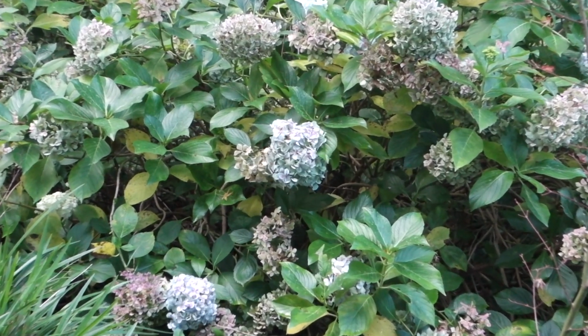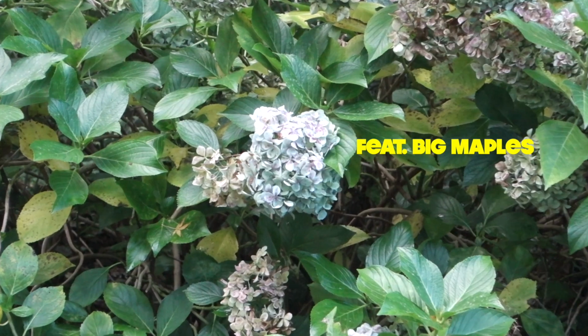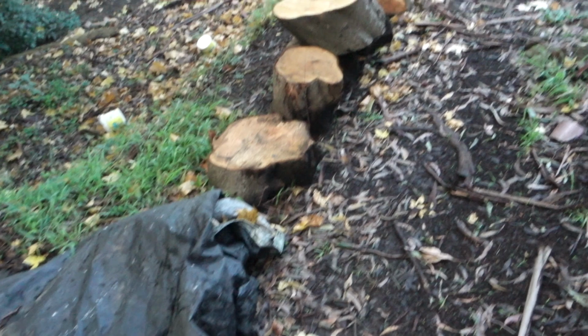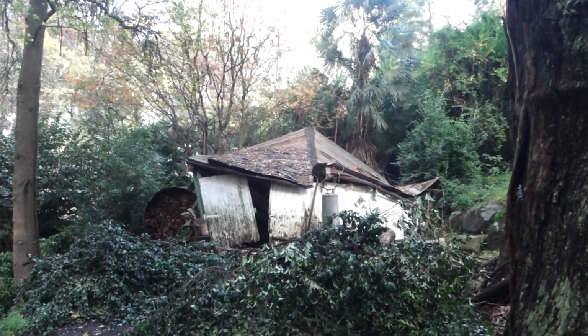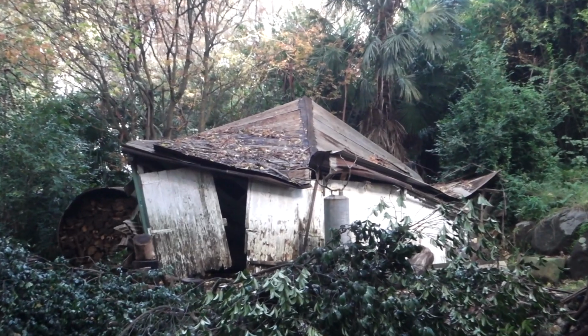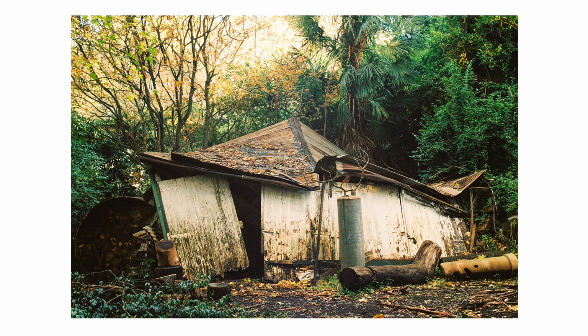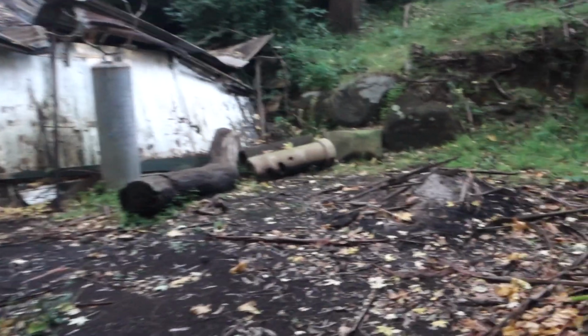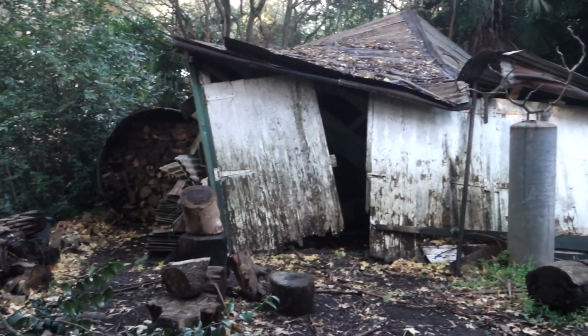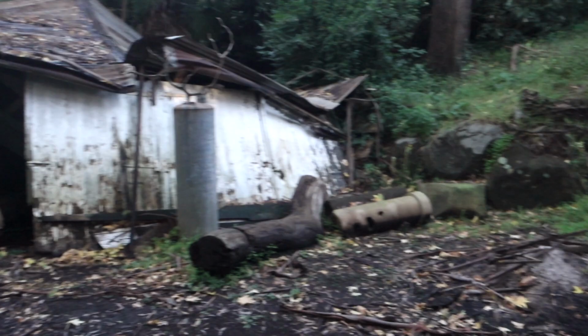Biggest maples I've ever seen. But most importantly, they had this wonderland. That's right, their garage has been crushed by a tree.